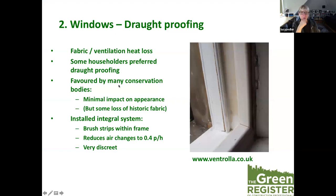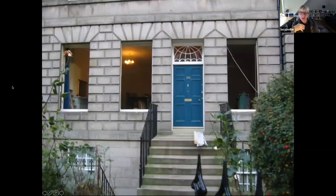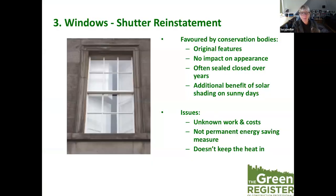The second option is possibly to put draft proofing in. That's quite costly. Some conservationists don't like it because you have to route out bits of the frame to put the brushes in. But it certainly deals with the problem with double hung sashes. You know, the windows that slide over each other, they have to be leaky because they have to be able to move over each other. And so putting these brushes in allows the windows to move, but it stops all the drafts. And if you're living in a house that's got a box frame double hung sash, you can take the whole unit out and do that job of draft proofing in situ in a day.